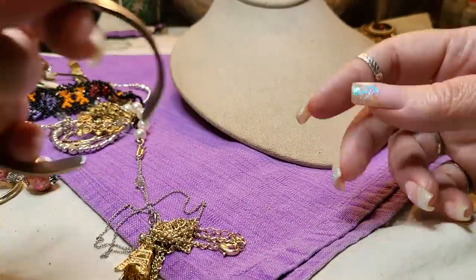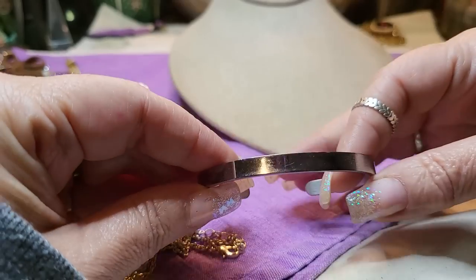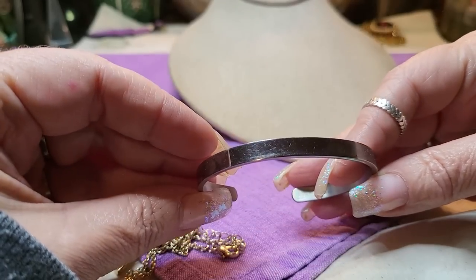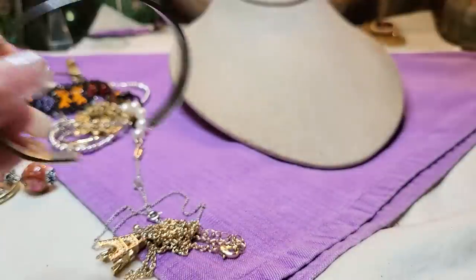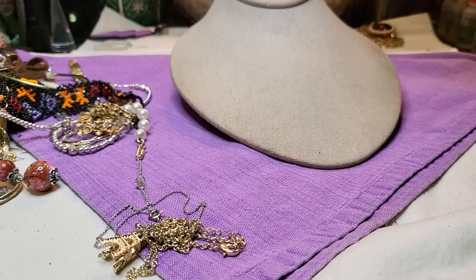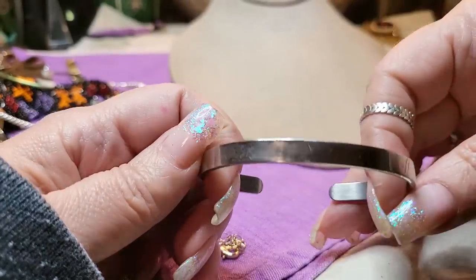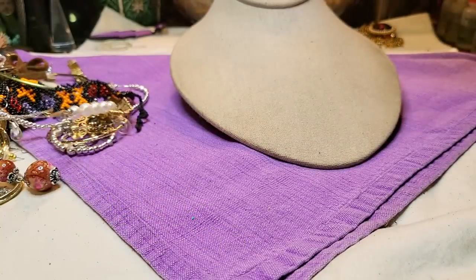Oh my. And we have another bracelet. And, oh, I don't want to show you that. I hope y'all didn't see that. That was not nice words. Okay. I'm going to go take it over here. That's what it says inside the bracelet. Except it says the actual word.